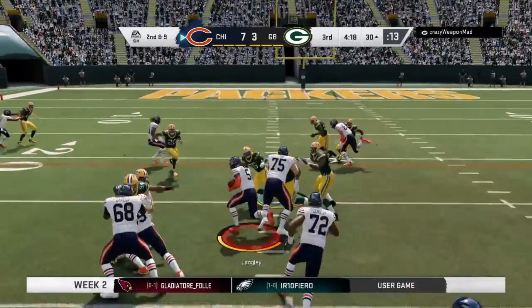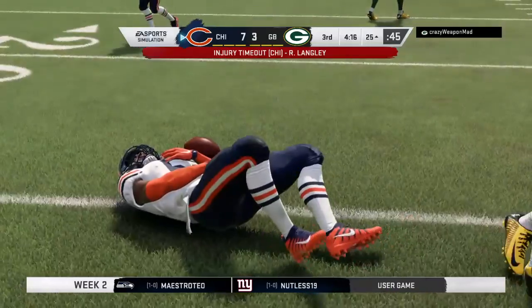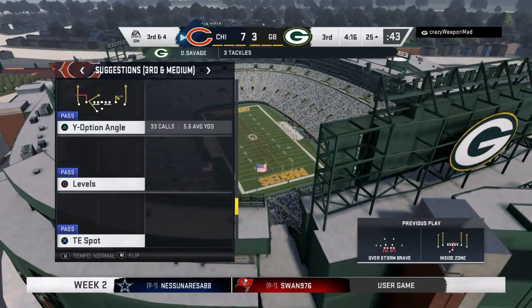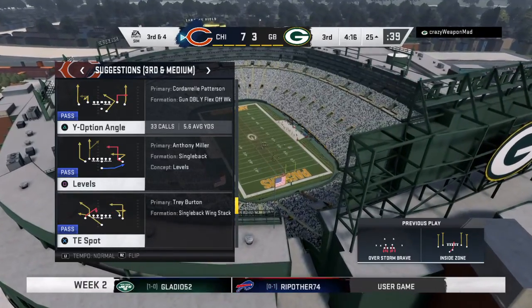On second down, Langley. And he's got about 5 yards as he's taken down right at the 25. Now we're going to get a stoppage. Appears to be an injured Bear on the field. While the training staff takes a peek, we'll take a break.